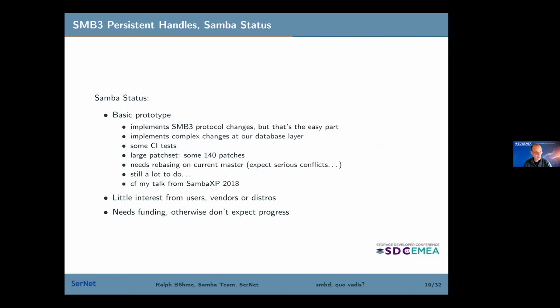The Samba status here is there is a basic prototype that is quite big, some 140 patches that are currently based on an older Samba version. So there's some rebasing that has to be done, where I expect a lot of conflicts. There's a lot to do. Tests are missing. There's a lot that also has to be discussed yet in the concrete implementation choices that we've taken here.